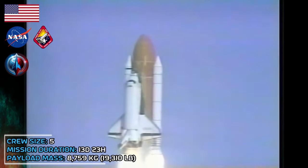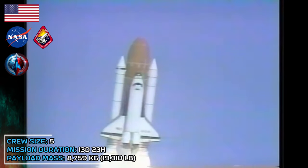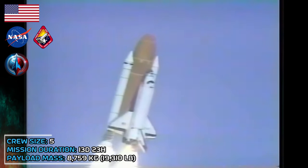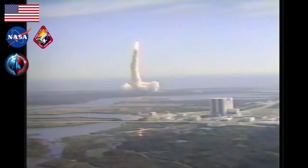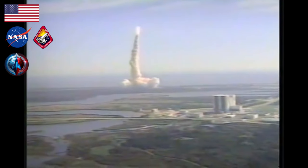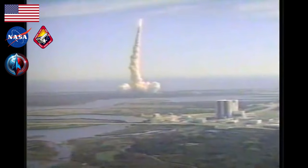Houston's now controlling. Houston. Roger, roll, Columbia. Mission Control sees a good roll maneuver, placing Columbia on the proper heading. Three good engines at 104%.